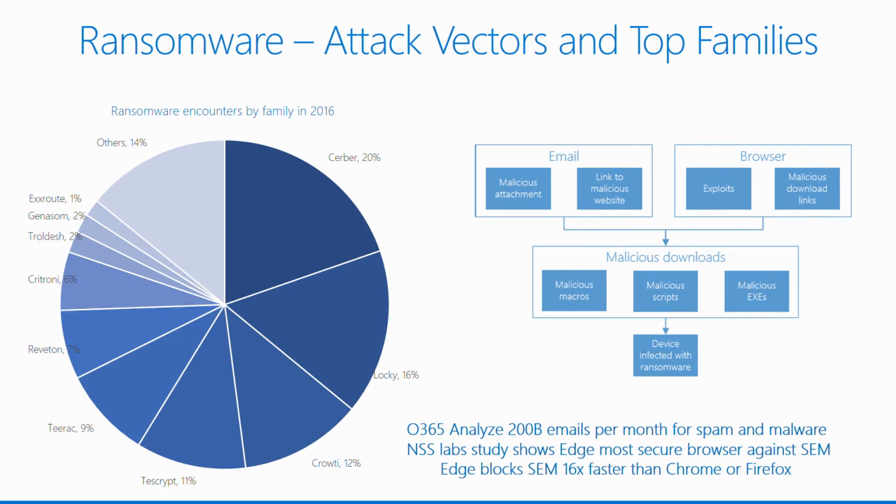From a browser perspective, we spend a lot of time hardening our web browser to make sure that it's resistant to malware. There's an NSS Labs study, an independent study on Edge, Firefox, and Chrome, that identified security against socially engineered malware. They determined that Edge was the most secure of the three, and it also blocks socially engineered malware 16 times faster than its competitors.